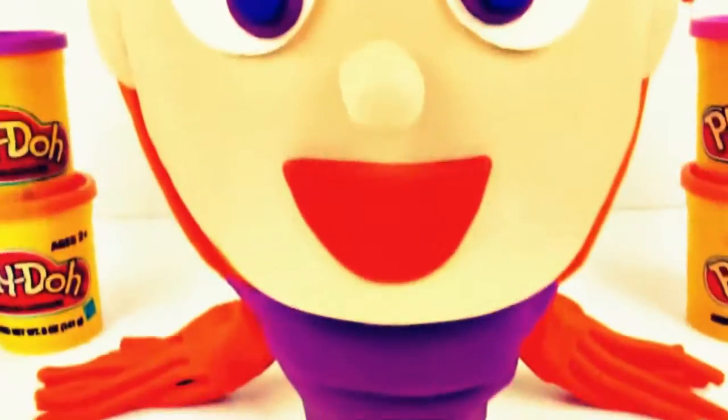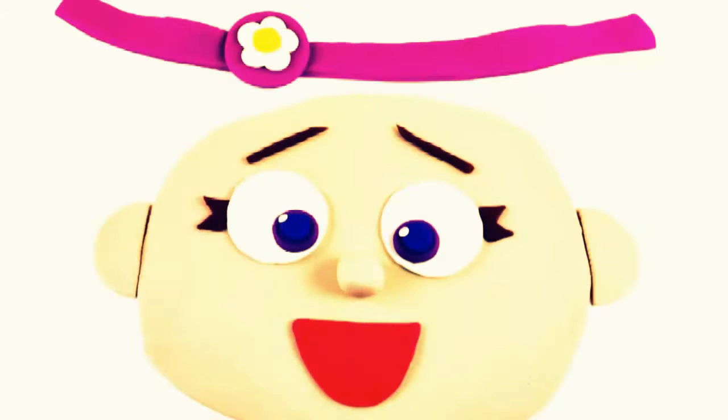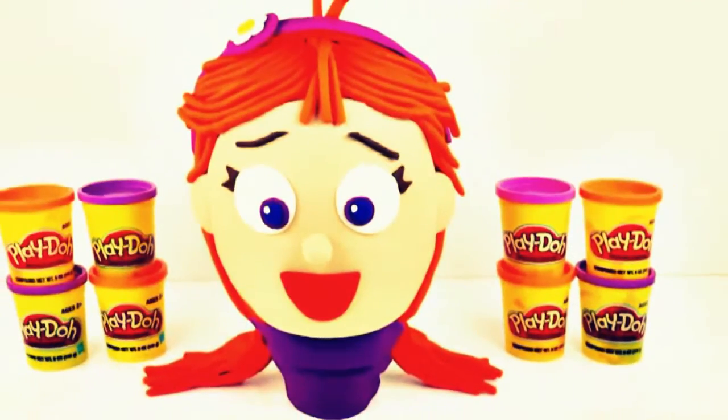Now for the behind-the-scenes slideshow. Lots of bright orange Play-Doh for all her pretty hair. Pink for her headband, purple for her eyes, her eyebrows and her eyelashes, her nose and her mouth. I think this little one turned out sweet.